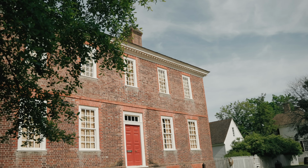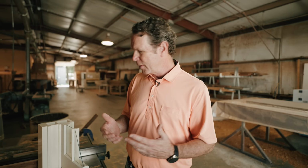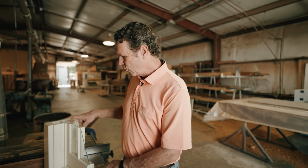Windows are key, right? Windows are one of those, maybe the most important architectural feature on the home. If you can get that right, you really have done yourself well. We think the 100-year window is the solution for the new house that wants an old soul.